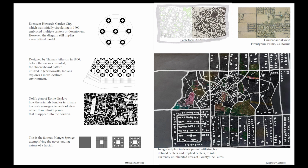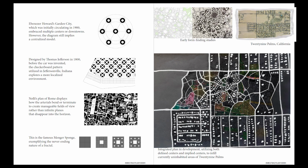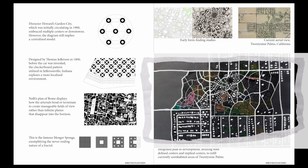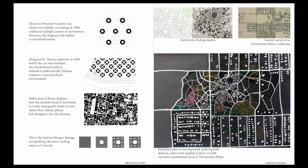These are early form-finding studies. This is an aerial view of what I chose as my site, 29 Palms, California. It's an integrated plan in development utilizing both defined centers and implied centers to infill currently uninhabited areas of 29 Palms.